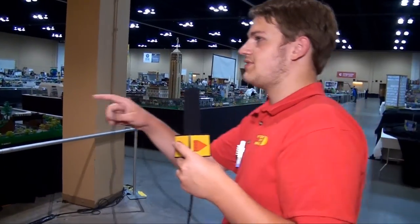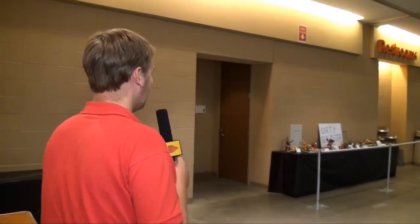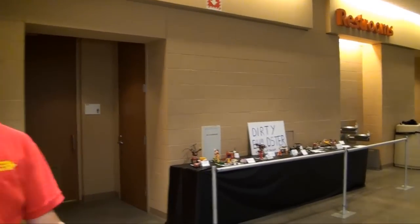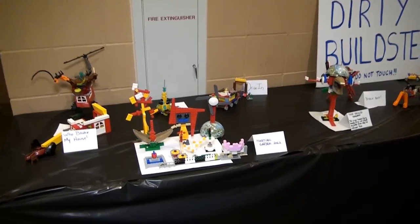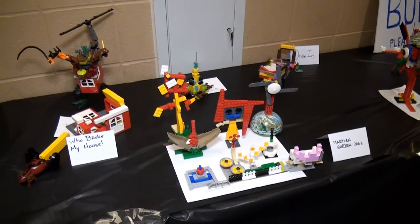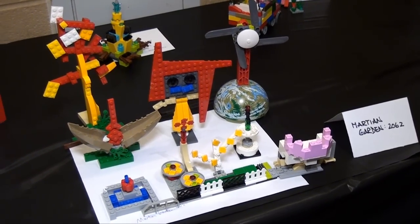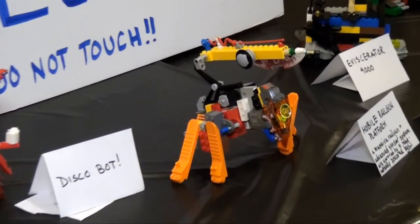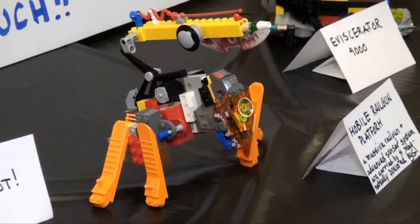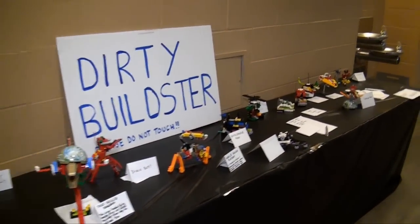Yes, there are a couple last tables we want to show you before we end, to try to fit as much in as possible. We try not to miss people, and do our best. So here's the Dirty Buildster. Matthew, do you want to talk about what Dirty Buildster is for people who might not be familiar? Yeah, it's a Lego event held at conventions. People gather around an assortment of parts and either build freely or build to some kind of prompt, and the builds are then judged afterwards. It's very cool how they exhibit a lot of creativity with a limited parts palette.